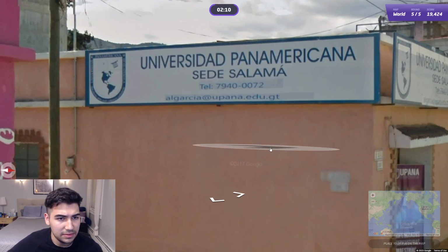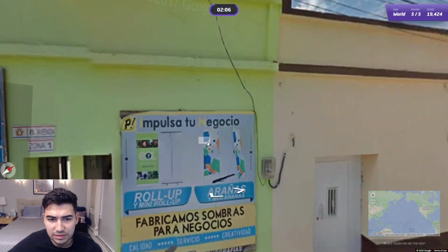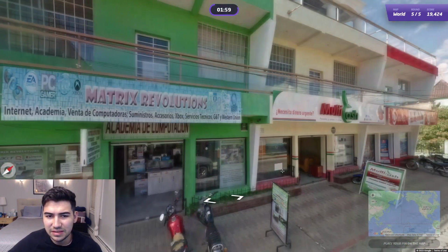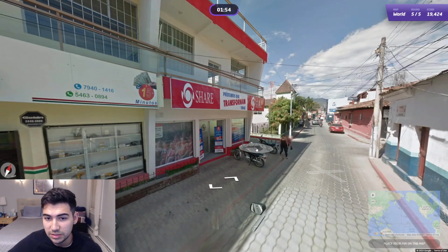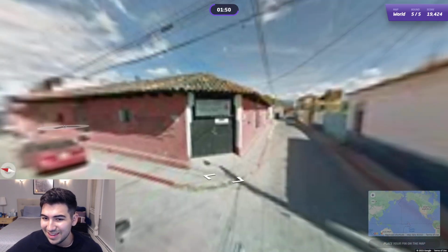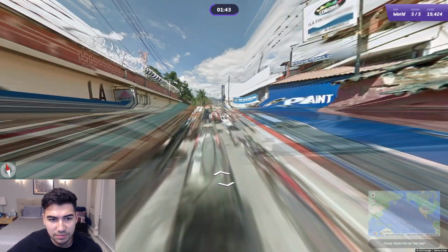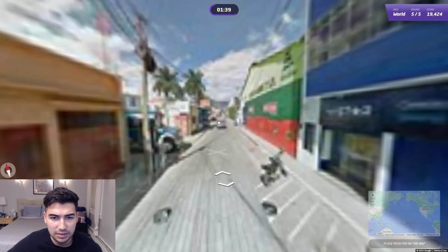Sede Salama might be the name of where we are. Sede, I think, means branch of, in this case, branch of the university. And then Salama would refer to the town name. So, I think that's going to be the name that we're going to be looking for. But I would like maybe a little more information about what region we're in. Salama, let me not forget it.